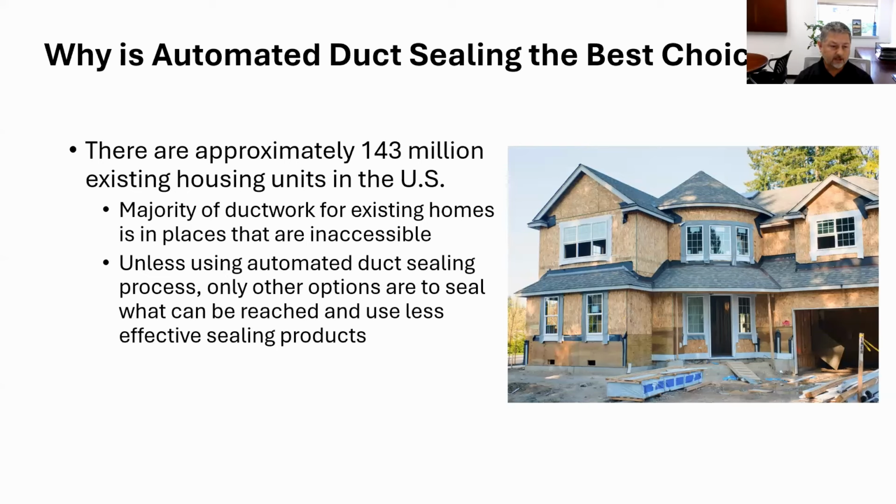So using the automated duct sealing process, again, takes the question out of it. It provides the contractors a way to deliver more value in their solution. So Rob, I know that you offer this. How are you providing this in the two sides of what you do, in new construction and in existing opportunities or existing installs, retrofit applications?